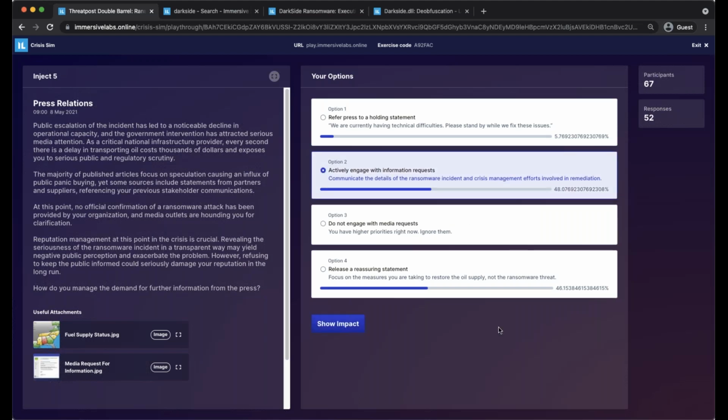But I think actually, in the past when we've run these, usually it's really high to transparency, and the reassuring statement is not necessarily seen as an option, Paul. So I think you did a good job there. Pat on the back. You probably made yourself up a few percentage points, but not quite enough. Right. So transparency it is.